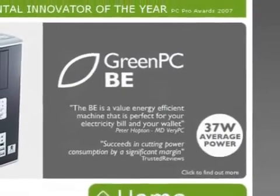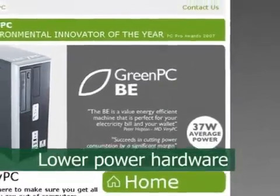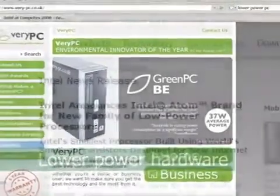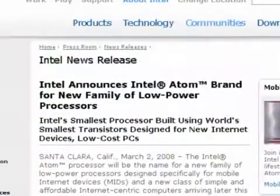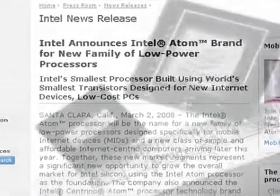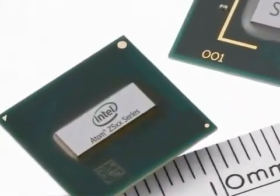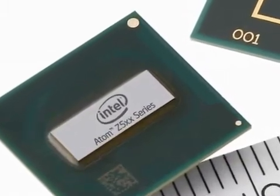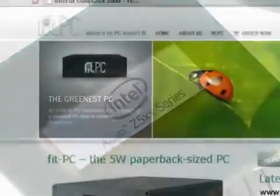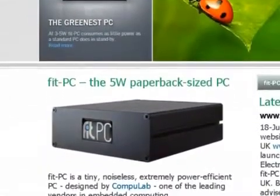In addition to turning off idle PCs, lower power hardware is now also available. Indeed, processors such as Intel's new Atom can allow a PC to consume around 30 watts compared to the 100 to 200 watts used by many desktop computers. Using a laptop also results in significant energy savings, whilst CompuLab's Fit PC uses only 5 watts.